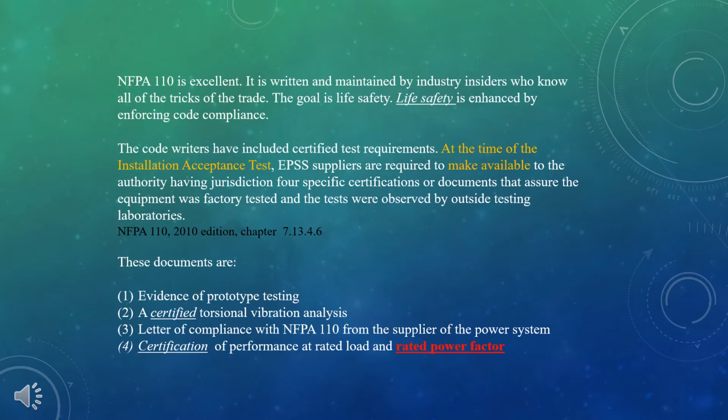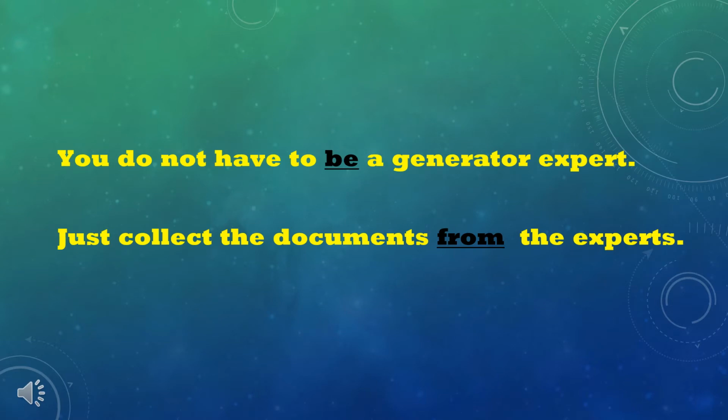At the time of the installation acceptance test, EPSS suppliers are required to make available to the authority having jurisdiction 4 specific certifications or documents that assure the equipment was factory tested and the tests were observed by outside testing laboratories. These documents are, number 1, evidence of prototype testing, 2, a certified torsional vibration analysis, 3, a letter of compliance with NFPA 110 from the supplier of the power system, and 4, certification of performance at rated load and rated power factor. As a surveyor, you do not have to be a generator expert. All you have to do is just collect the documents from the experts.